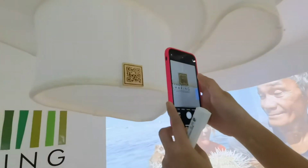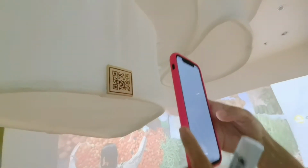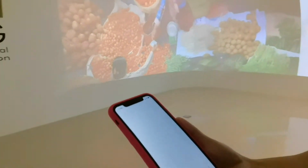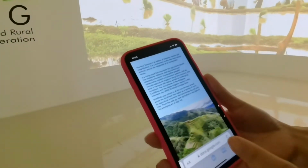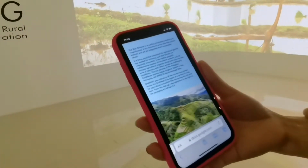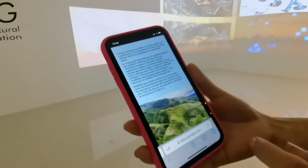Or you can do this as well. This is made from engineered bamboo from Tarlac Agricultural University. Yeah, so here we go. The internet is good. It should load. It talks about the inverted rice terraces, and you have some information here. The rice terraces cannot just be found in one country, but all across Southeast Asia, in mountainous areas, where there are challenges in the land contour and irrigating those lands.